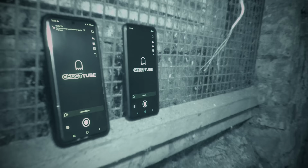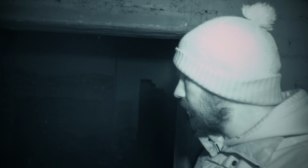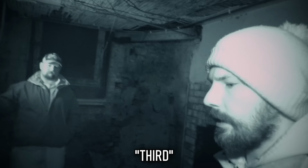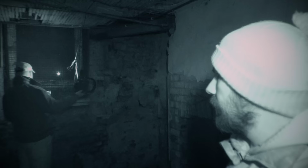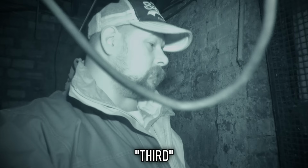Living room. Living room. Do you want us here? Do you want me and Griff inside your building? Inside your home? Be quiet. Yes, stay. Be quiet. Okay. Third. On mine it said be quiet and on yours it said third. Okay, I'll be quiet then. If you want Griff to talk, I'll hand it over to him. Third again. What does he mean by third? I don't know.